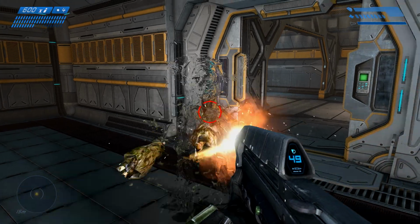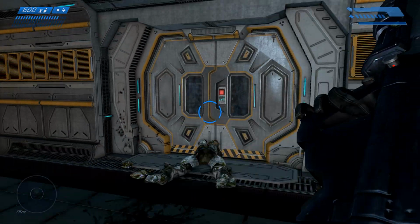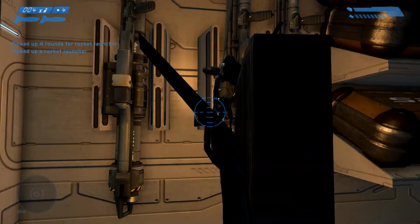First we gotta take care of these invisible Flood right here. Obviously took over some Spec Ops Elites. Alright. Let's grab ourselves a rocket launcher.